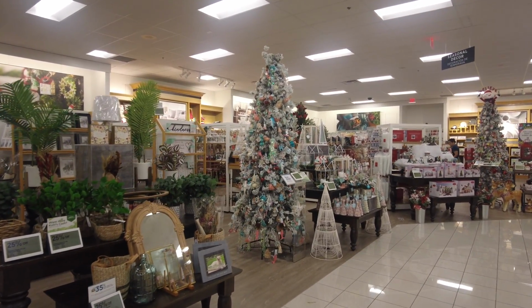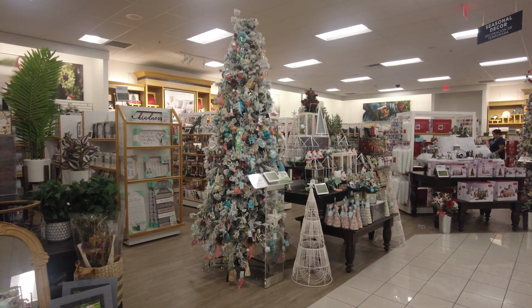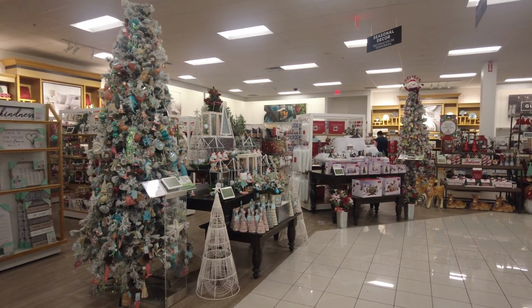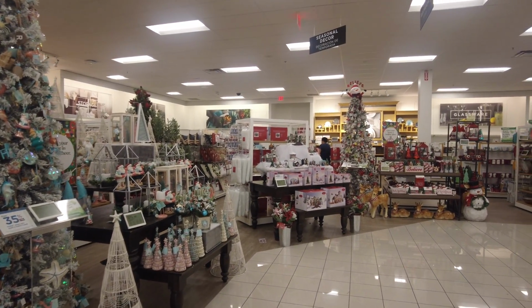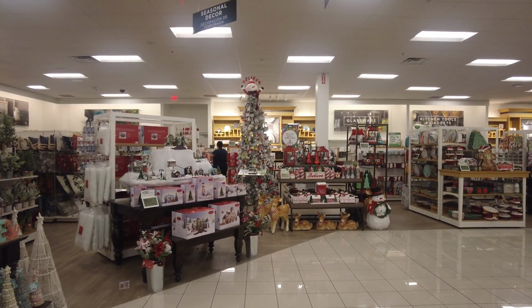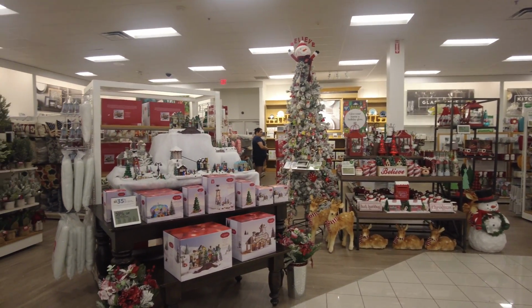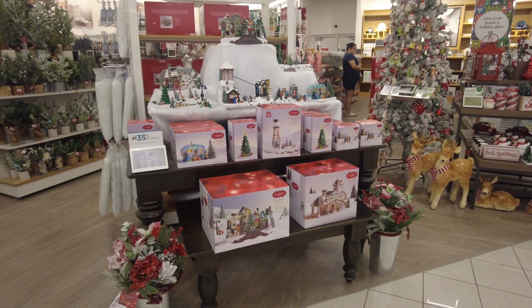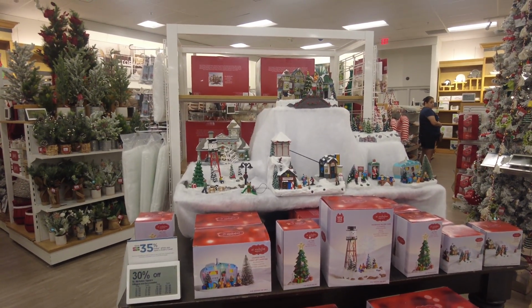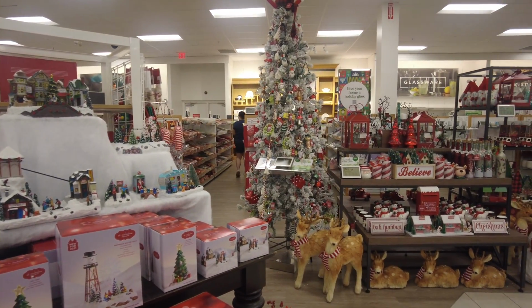And you can see they have some wall decorations here. They have some mirrors, and they have this beautiful Christmas tree. And this whole section, they have Christmas decorations, home stuff for Christmas. They have cushions, table mats, table covers, and little ornaments for your Christmas tree. You can see how beautiful it looks. And they have all these little things for Christmas, and they have trees. They have little trees for your table also.